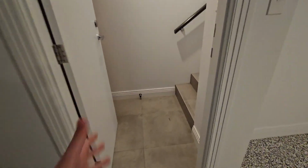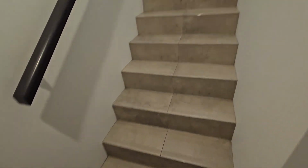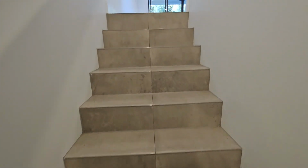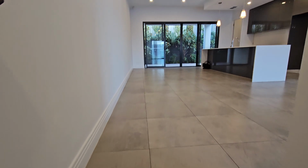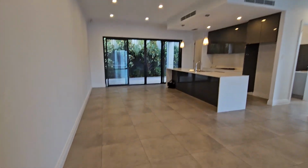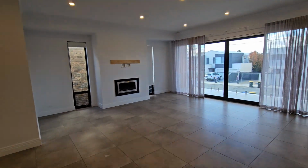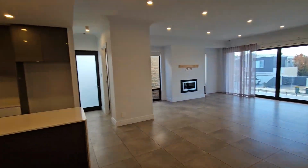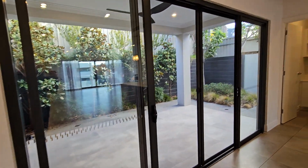So say for example, you come in this way, you are greeted by your alarm panel system here and the light switches as you come up the stairs. This house is a very modern, updated luxury home, and it does come with all the trimmings. When you walk up here, you are greeted with a big, modern, open living space, which my phone does not do any justice. It is simply massive up here.